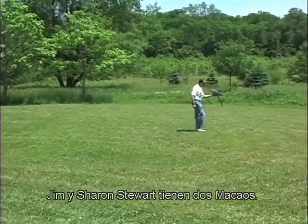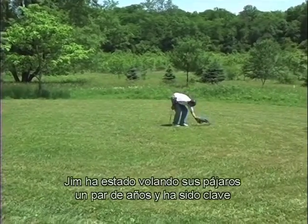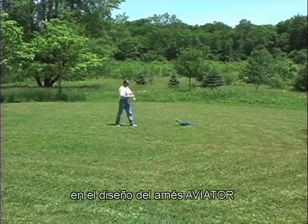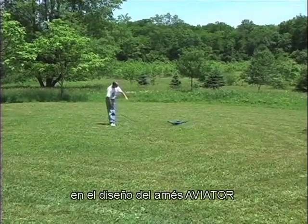Jim and Sharon Stewart have two macaws. Jim has been flying his birds for a couple of years, and while developing his skills, has been instrumental in the design of the Aviator harness.